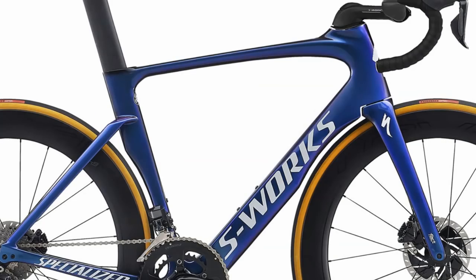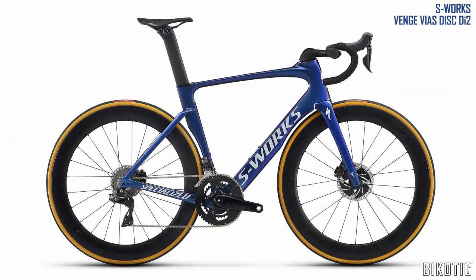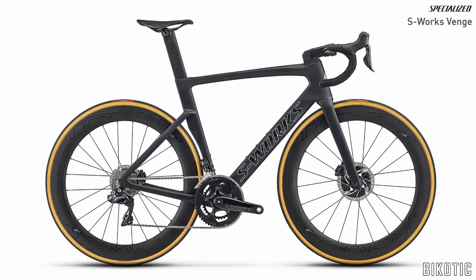So yeah, maybe there'll be some good deals to be had on the 2018 Venge now, because I think that's still a good looking bike. Okay, so that's 2 out of 4.